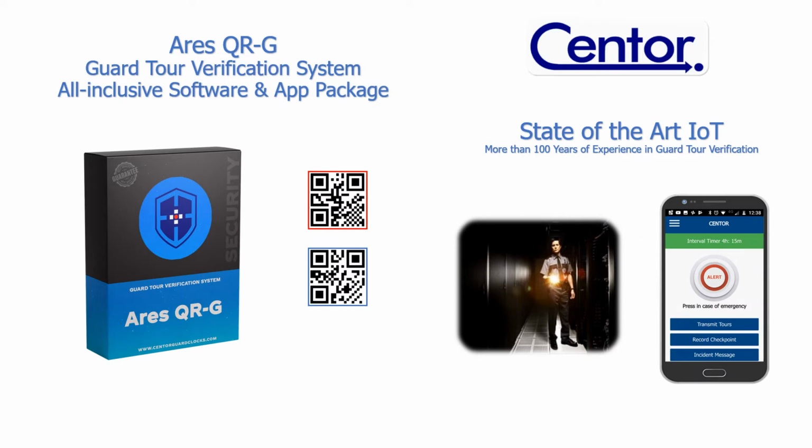Greetings! We have the honor and the pleasure of presenting you our Guard Tour Verification System all-inclusive software and app package. State-of-the-art IoT.